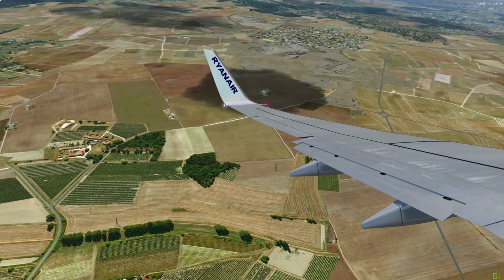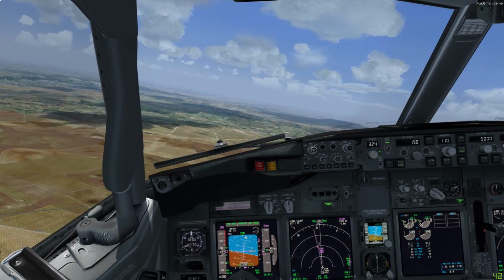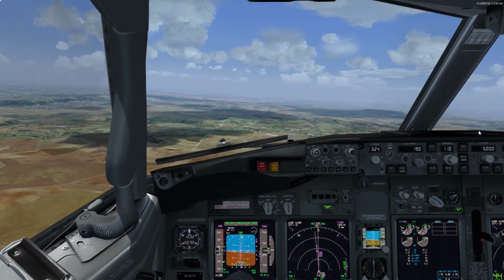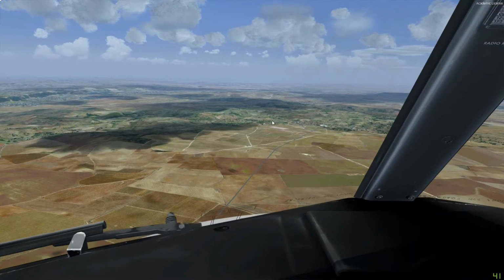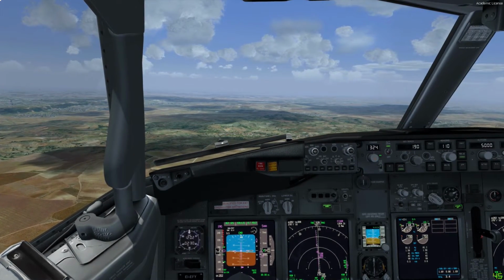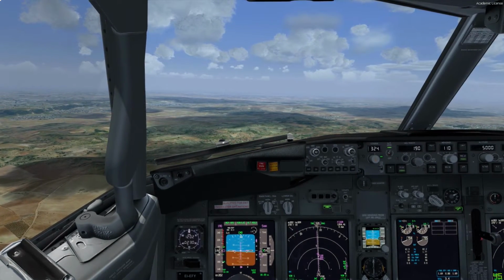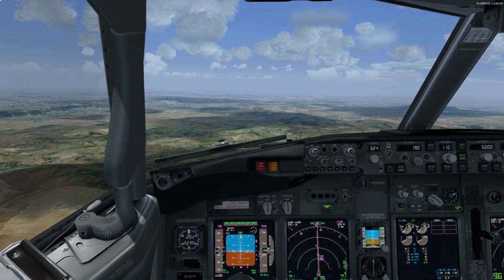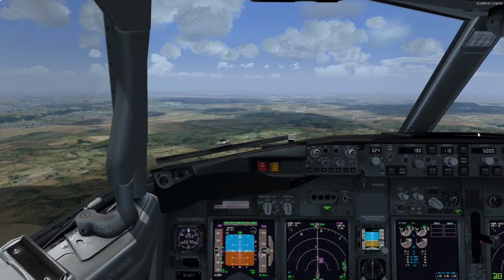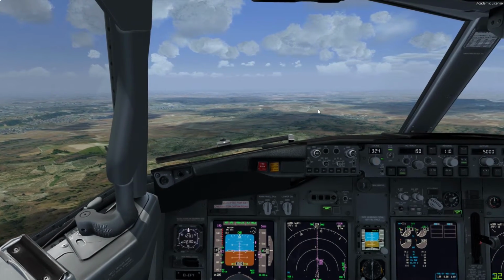Look at that, absolutely gorgeous. You can sort of make out the runway ahead, just there. Very, very long final. A little bit of stuttering going on with the scenery. I'm not sure why that's occurring, but nevertheless.